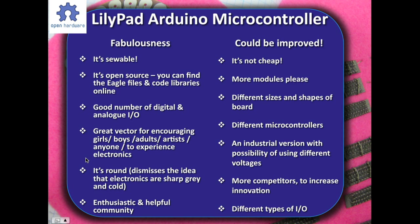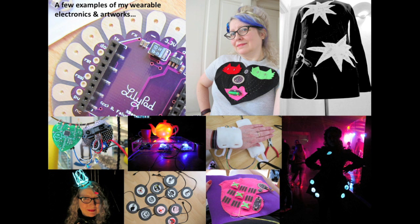So the good thing about it is that you can easily sew it into devices, and it's open source, and it's got a lot of I/O devices. The slightly bad thing about it is that it's a fixed size board, and it's not as cheap as she would like, but it's not expected. So here's some of the devices, the artwork she's put together with it.